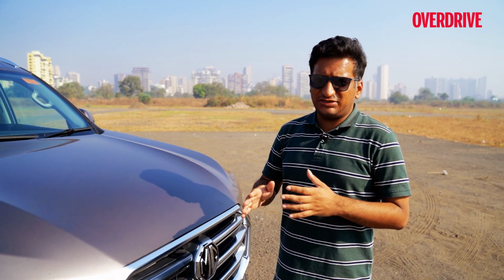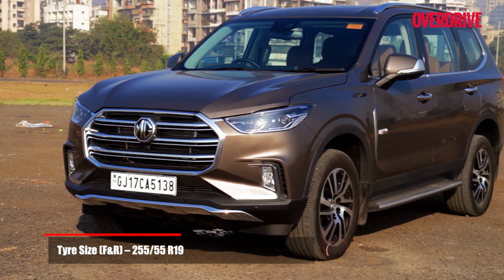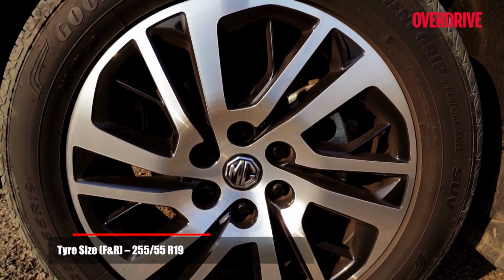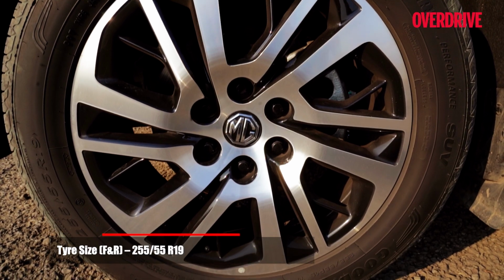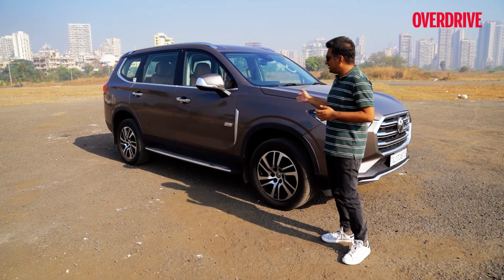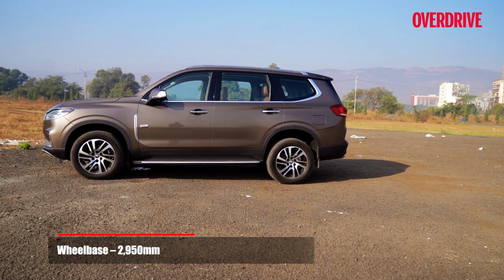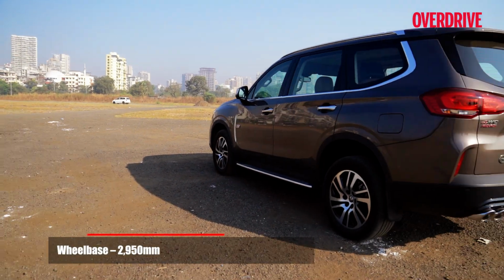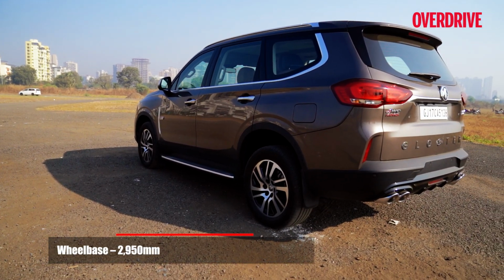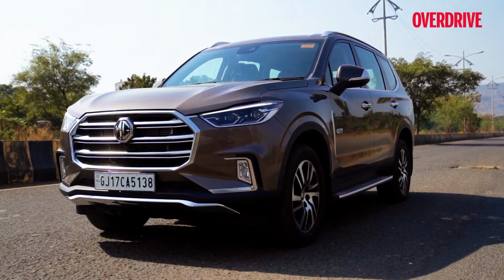Now on the outside, these changes are limited to this new deep golden shade of paint, which has quite a nice brownish bronze hue to it. And then you also have a new design for the 19-inch alloy wheels. They're quite a crisp two-tone look, so it goes very well with the original design of the Gloster. So you have an SUV with a slightly old school, anonymous look, but its sheer mass and adornments do give it the road presence someone shopping for it might want.